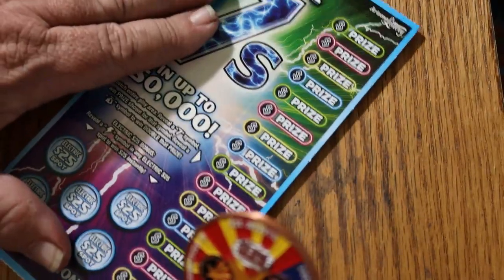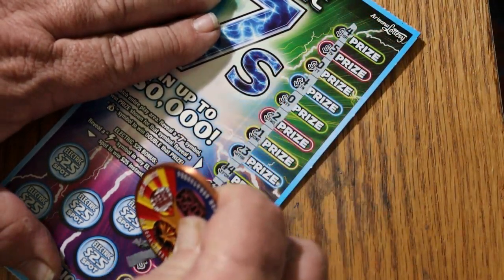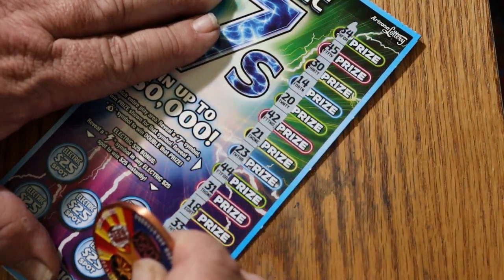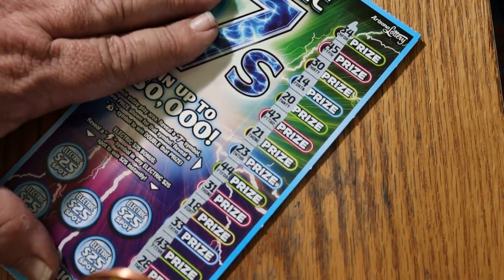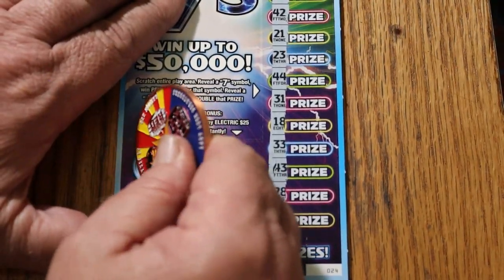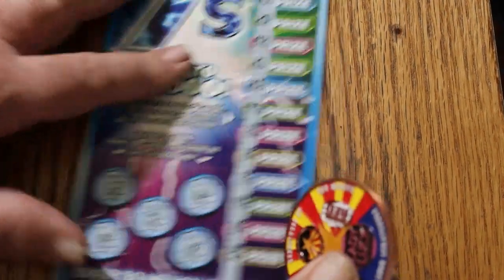Okay, ticket 24. Alrighty, no 7s, no money bags. No lightning, no lightning, no lightning, no lightning, no lightning.